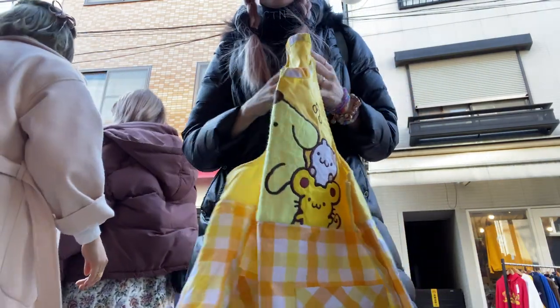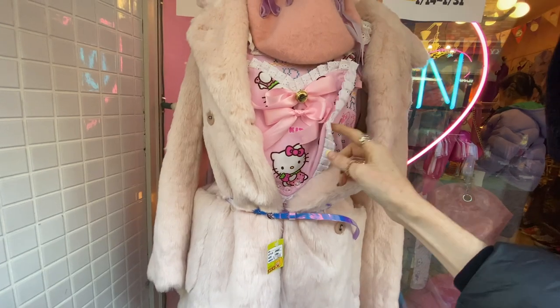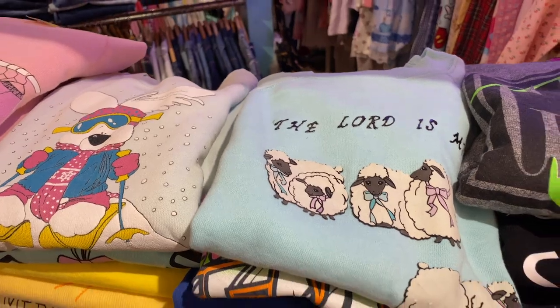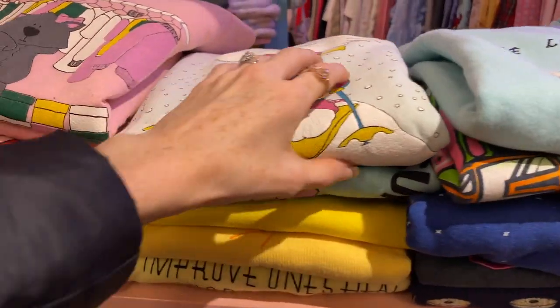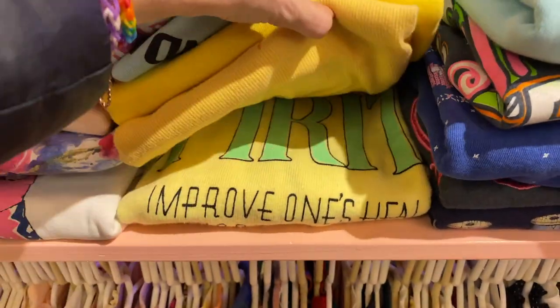You can easily spot the store because it's got a glowing neon sign that says Kiki 2. There's so many jackets and sweaters and dresses, and they are made so well. The clothing that you find in thrift stores like this, the quality is like nothing you can compare to fast fashion from modern brands. It's just leagues ahead. It's so well made.